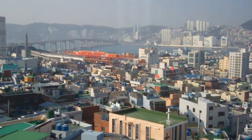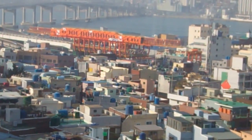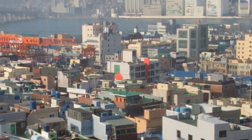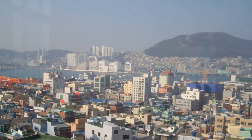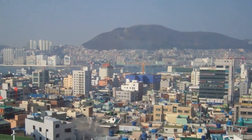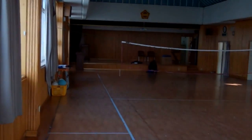And off in the distance there, those orange frames, that's actually the frame of what's going to be an enormous, ginormous bridge that's going to take people right straight through this island up into the Gwangali Hyundai beach area. And instead of taking an hour to drive up there, it's only going to take like 15 minutes or something like that. So it's a great thing. But the bridge is going to be absolutely massive.